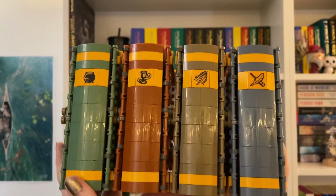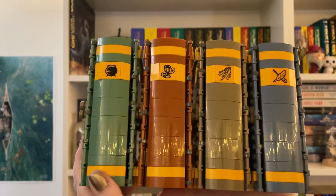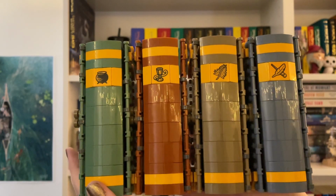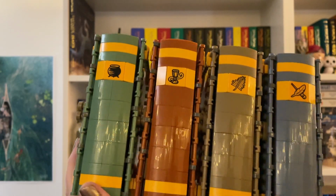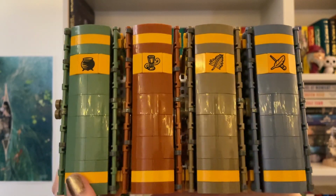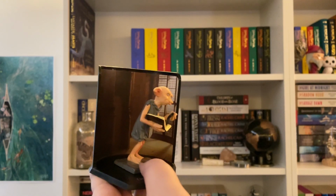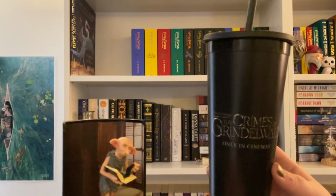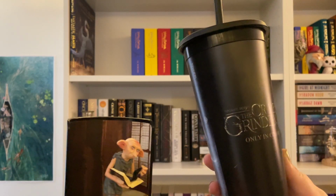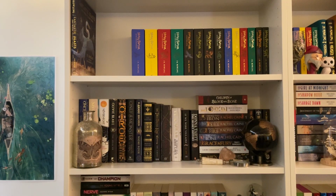I have this set of Lego Harry Potter books. They're all kind of based around each house and also based around a certain subject. And I built them all and I also glued them together so that they will forever stay like this. And hiding behind that, I also have this little figurine of Dobby with his sock, as well as this Crimes of Grindelwald cup that I got when I went to see it in cinemas. And now on to the books.